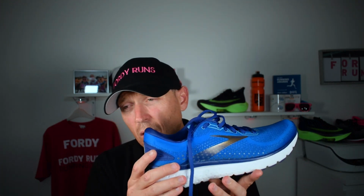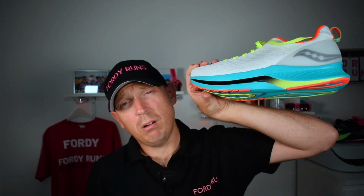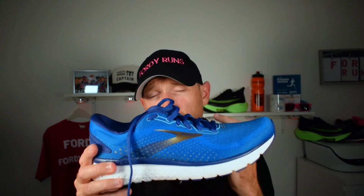The DNA Loft is, I would say, slightly firmer than the Endorphin, but don't forget you've got a lot of stack height compared to the Brooks, so that's probably why you feel that a little bit more. But overall, the feeling of this shoe is more traditional, and I prefer this feel versus the Saucony because it is literally a traditional shoe you can just stick on, run, and you don't necessarily notice it like you do with the Saucony.